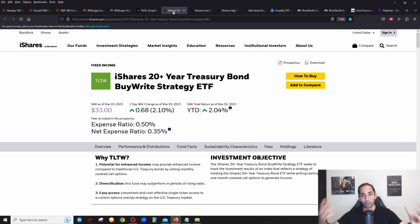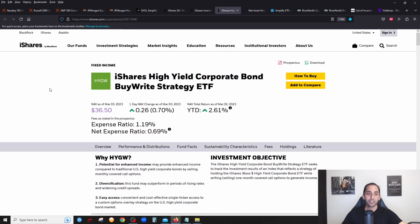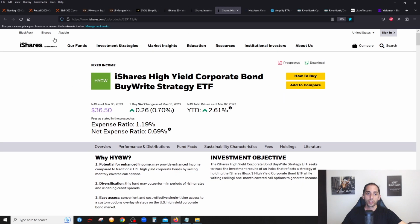Another three ETFs that I really like on the US side are these fixed income iShares ETFs that do covered calls on TLT, which is the government 20-year treasury bond, LQD, which is investment grade corporate bonds, so corporate bonds of really high, good quality companies, and then HYGW, which does covered calls on HYG, which is your high yield corporate bonds. So not investment grade like LQD, but just regular high yield corporate bonds. I personally own HYGW. I think it's awesome.